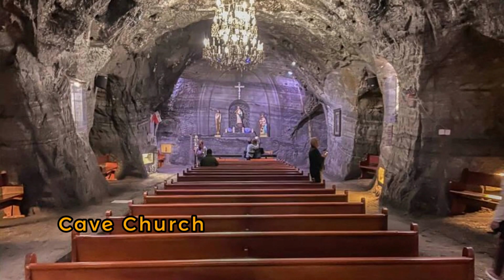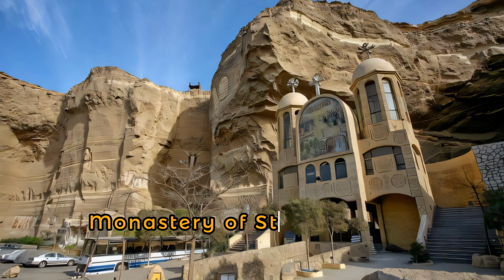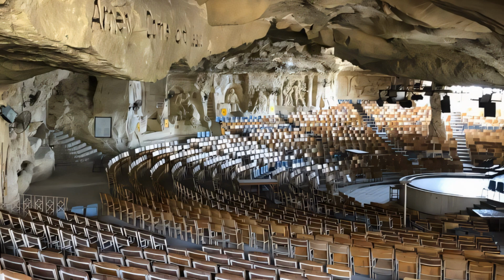One of the most unique places to visit in Cairo is the Cave Church. The Cave, also known as the Monastery of St. Simon, is located in the Mokattam Mountain in southeastern Cairo, and is the largest cave church among all churches in Cairo. It can seat 20,000 people, which also makes it the largest church in the Middle East.